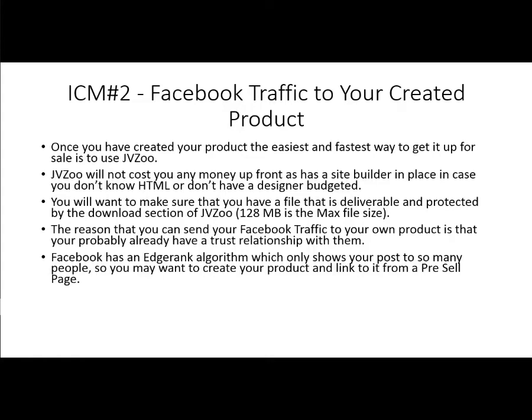Now, you may want to break this up. You may want to create an article and post it to Facebook. You may want to create a video and post it to Facebook. Do everything you can in order to get people's attention, relate to them, and then get them looking at your offer.